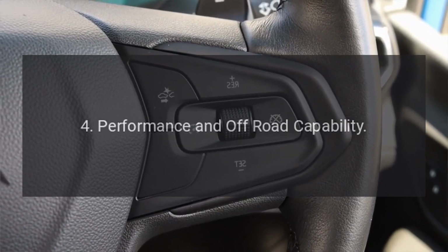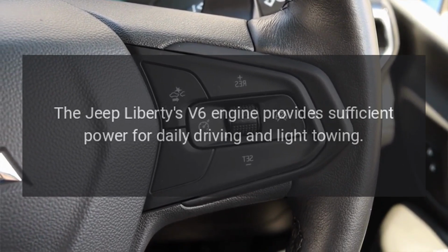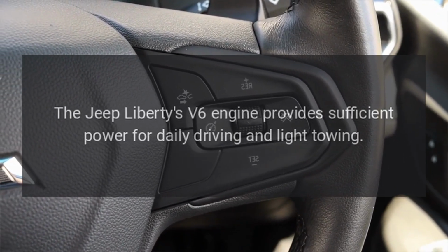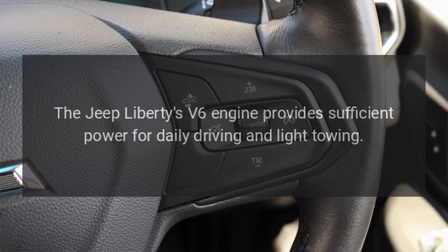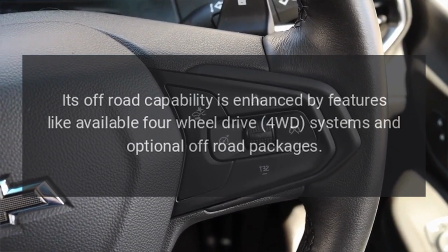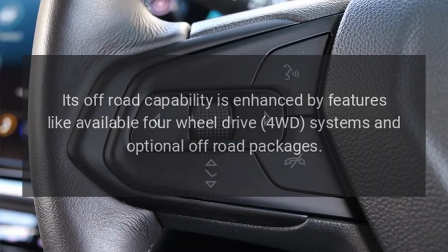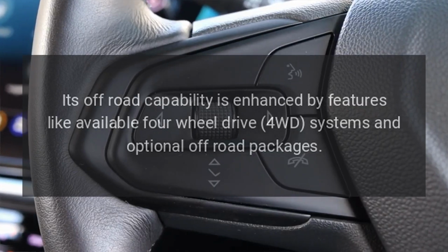4. Performance and off-road capability. The Jeep Liberty's V6 engine provides sufficient power for daily driving and light towing. Its off-road capability is enhanced by features like available 4-wheel drive (4WD) systems and optional off-road packages.